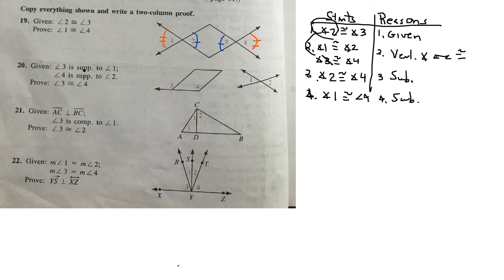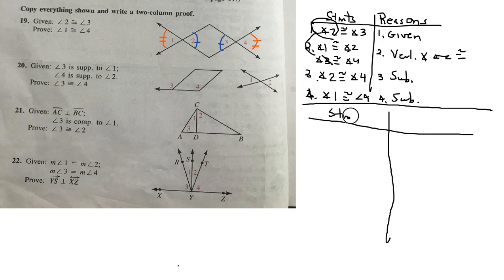All right, let's look at number 20. Angle 3 is a supplement to angle 1. So you should be thinking measure of angle 3 plus the measure of angle 1 is going to equal 180. The measure of angle 4 plus the measure of angle 2 is going to be 180. So let's do this proof. Sorry. Statements, reasons. All right, number 1 is angle 3 is supplementary to angle 1, and angle 4 is supplementary to angle 2. Okay, the reason for that is given. Everybody should have that written down. There shouldn't be any blanks on your pages.